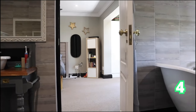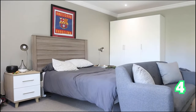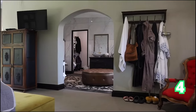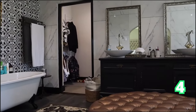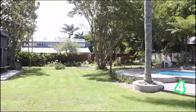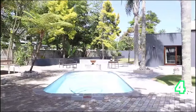Definitely a working from home dream. If this is for you, this is the one. Working from home comfortably, massive areas, bedrooms with en-suites. Absolutely gorgeous home over here in Camphor Drift. And your lovely pool area surrounded with all these trees. That was Camphor Drift, absolutely gorgeous.